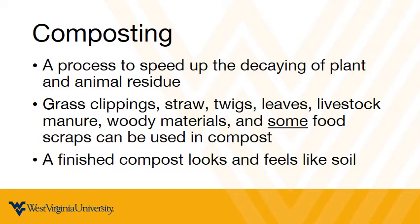Composting is the process that speeds up the decaying of plant and animal residue. This is a very scientific process, so I'm not going to get too much into it. Composting is usually made up of grass clippings, straw, twigs, leaves, livestock manure, woody materials. Certain food can be used in compost in what we call a hot pile. All these materials are thrown together. You keep them wet enough that it encourages bacteria to start breaking things down a lot quicker than it would in the natural environment. You turn that pile every so often, and it keeps the process going.